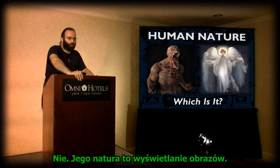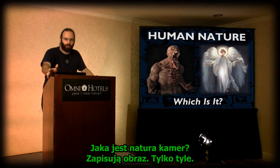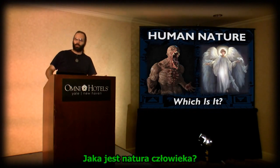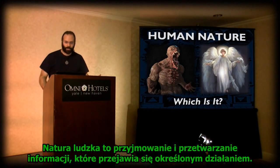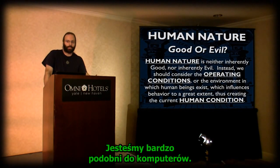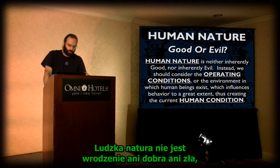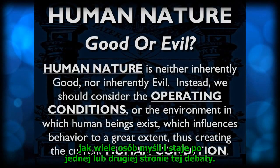Its nature is that it projects imagery. What is the nature of these cameras? They capture imagery. That's all. So what's the nature of a human being? The nature of a human being is that it takes in information, it processes it, and then it outputs it through behavior. And as we're going to see, that's very much like a computer. I'm not saying that it is a computer. I'm saying it's like one. So human nature is neither inherently good nor inherently evil, as many people think, falling on one side of this argument or the other.